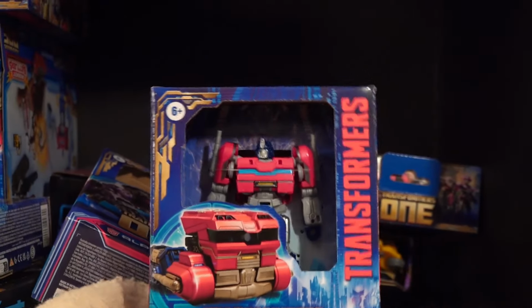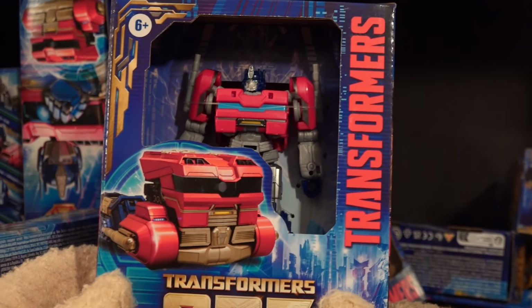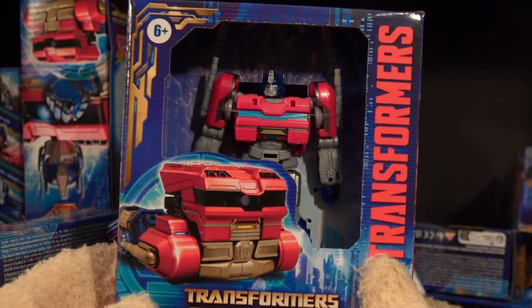Yes, all right, so what do we got here? All right, so now these are the actual-looking figures, which are, what, like 5-inch scale, I'm going to say. Yeah, that looks about it. So, all right, first up is Optimus Prime, our fourth Optimus Prime.